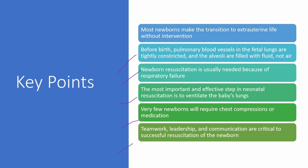Even though you could have the most highly skilled people with the most degrees, the most years of experience, the most training, if they don't communicate to each other, it's still going to be a very poorly run resuscitation.